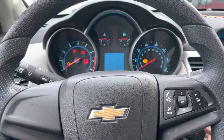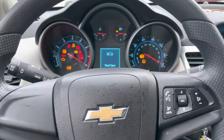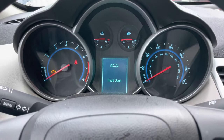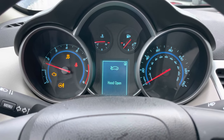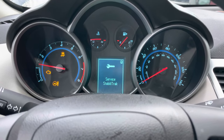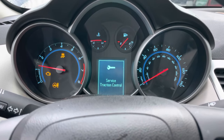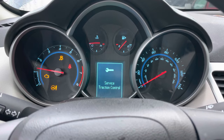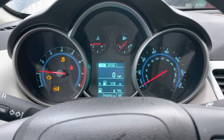Let's go ahead and start it up, see what's going on here. Yeah, it starts and runs. Seems to run okay. Got some warning messages and lights, all going to be related to the no communication with the transmission control module. So, still going to look into that.